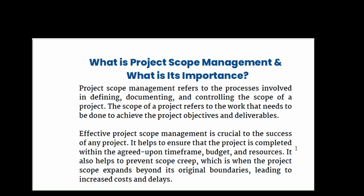What is project scope management and what is its importance? Project scope management refers to the processes involved in defining, documenting, and controlling the scope of a project. The scope of a project refers to the work that needs to be done to achieve the project objectives and deliverables. Effective project scope management is crucial to the success of any project.